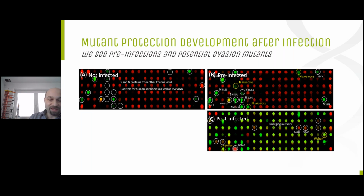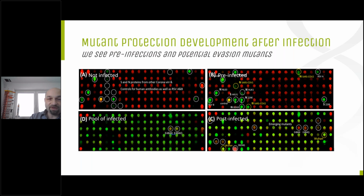Other parts of the T cell system may help you, but here you would say, okay, this may be risky mutants for these persons. And if you use a pool of infected persons, you still see that 484 is weak. This means that it may be an inherent weakness of all persons who have been infected, and this may mean that this mutant will always come up, as it has a higher chance to evade the immune system and still could invade the cells, even if the other mutants are already protective.